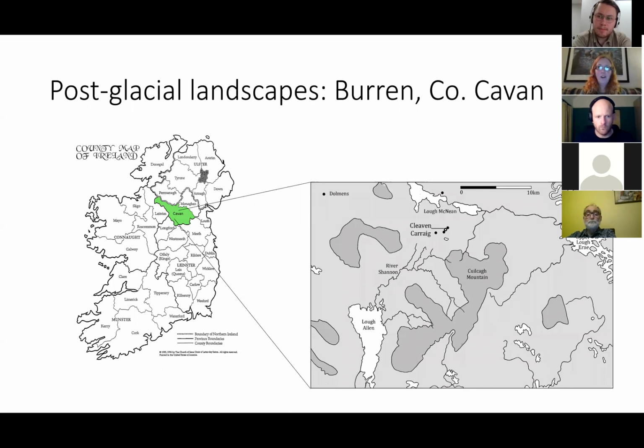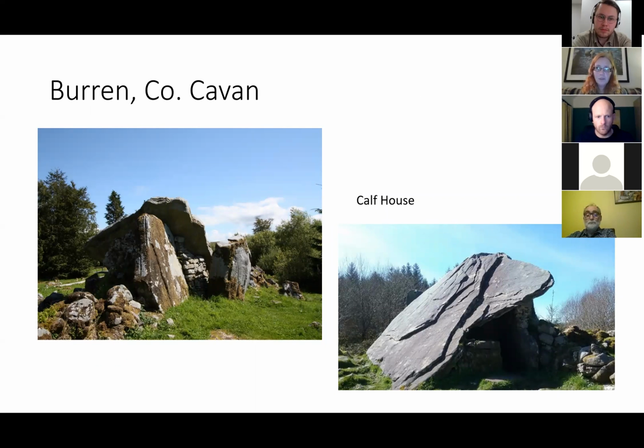It's a series of upland limestone landscapes. And as I hope you can see on my map, it's an area where there are also quite a few dolmens. There's a little cluster just to the south of Lough Macnean in County Cavan. It's just on the border with County Fermanagh as well. So we went along initially just to have a look at the dolmens in this particular area. They're quite nice. They're fairly typical for dolmens in Ireland. The most famous example in that cluster is the Calf House. It's a bit knackered. The capstone's fallen down to one side and it's been turned into, you'll never guess, a house for keeping cattle in the 19th century.